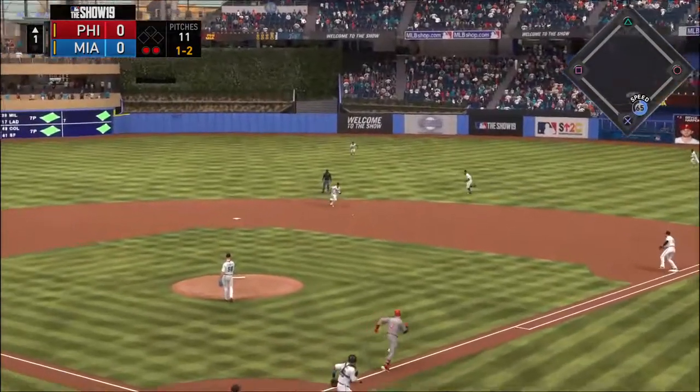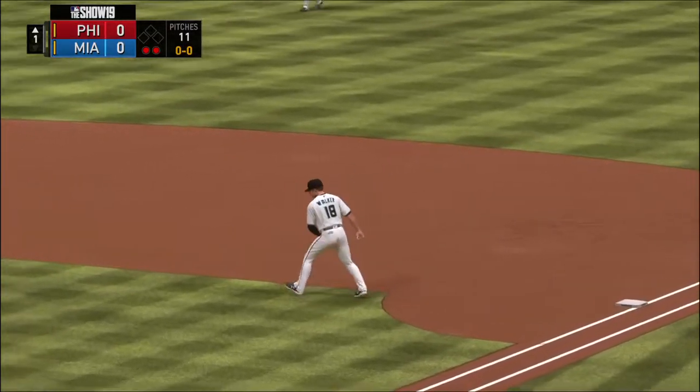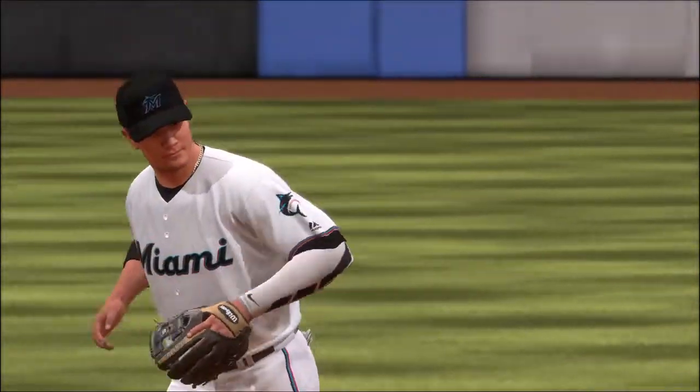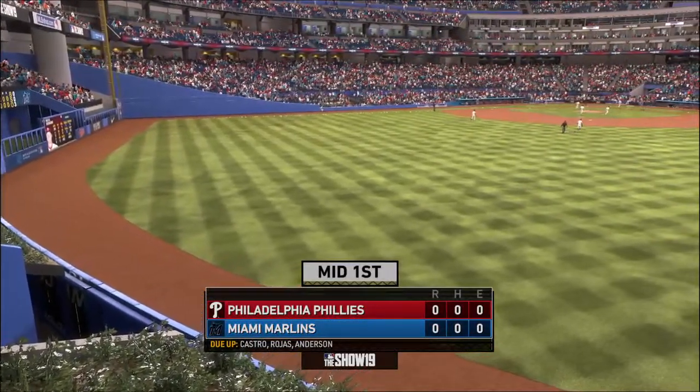Here is a ground ball now for the shortstop to the right of second. Ball in the dirt, but a good scoop at first saves an error as the side is retired. Phillies down in order. Now the Marlins will see what they can do. No score.